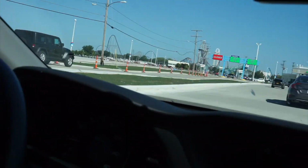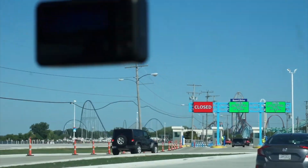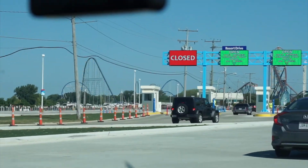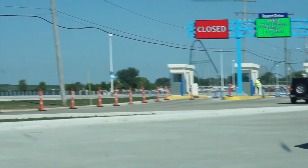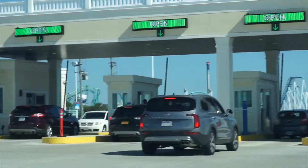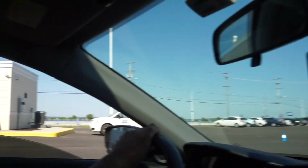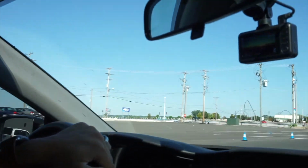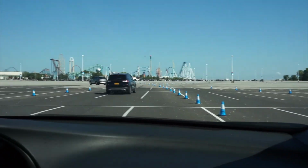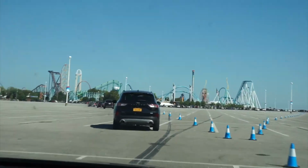This video is not doing these rides any justice. They're not that bad. I ain't scared already. Oh, no, baby. We get on that. These rides look way bigger in person than they do on YouTube. That's all I'm gonna say.